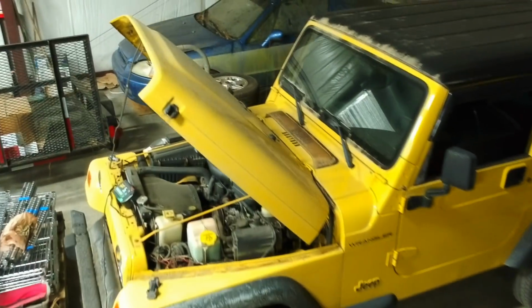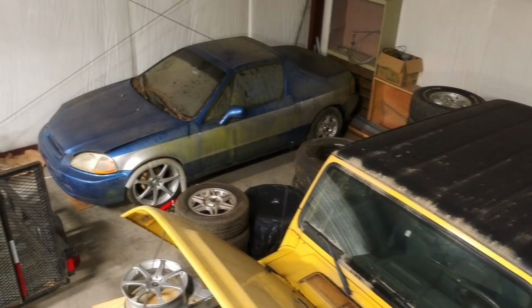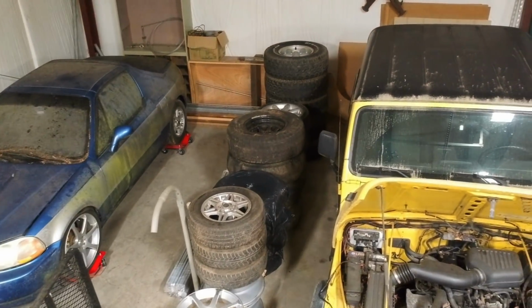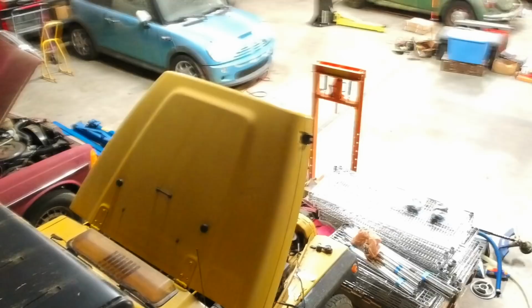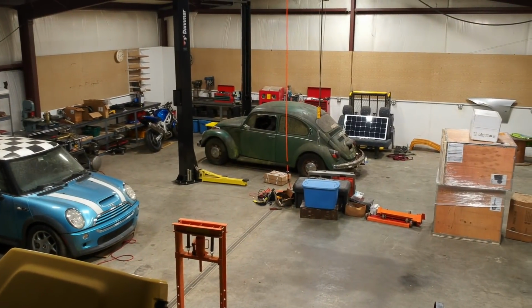Here's the classic Mercedes and Jeep sitting on trickle chargers so the batteries don't die, and of course the Honda over here in the corner. I do have some extra wheels and tires for sure, and there may or may not be more on that later. And that's pretty much it. Here's the big aerial view.